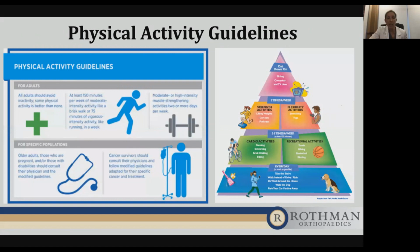So overall, in general, the physical activity guidelines, and this is from the US Department of Health, are that you should get at least 150 minutes per week of moderate intensity activity, like a brisk walk, or 75 minutes of vigorous activity like running. In addition to that, it's recommended to get moderate or high intensity muscle strengthening activities such as weightlifting or even body strength training with things like yoga during the course of a week. The other main message I want people to take from this is that you should really do things to avoid inactivity. So getting some activity into your life is better than doing nothing.